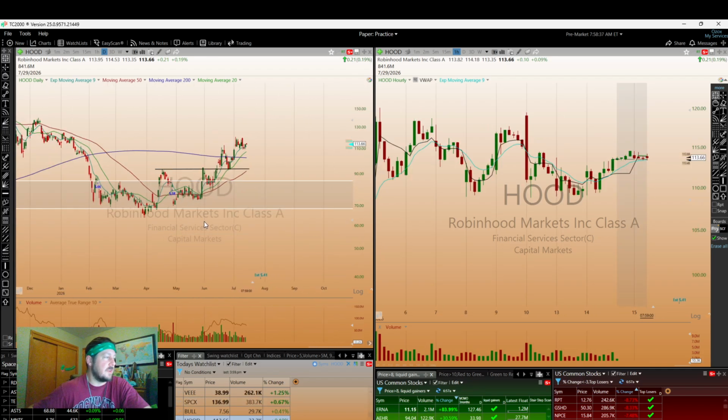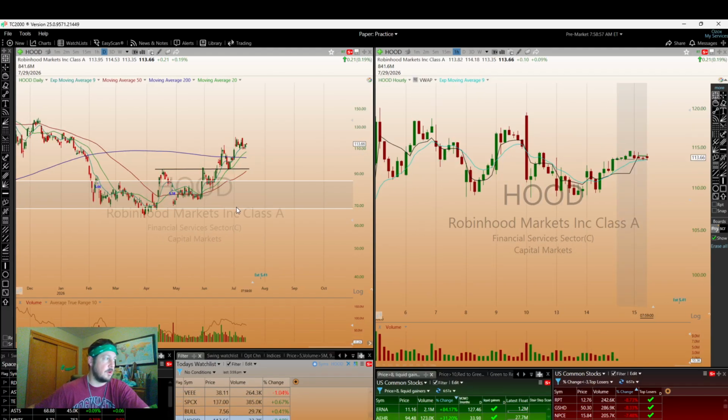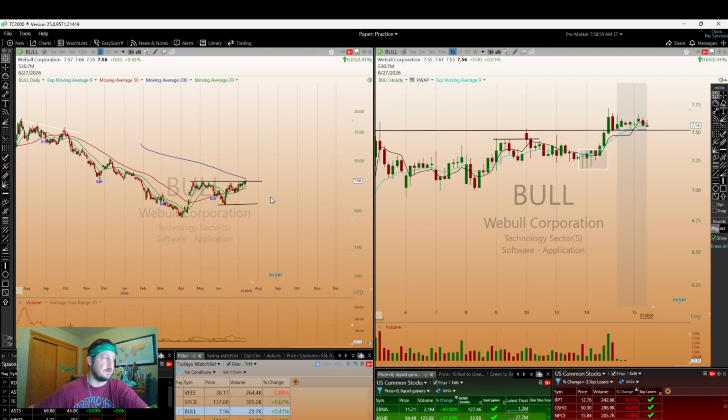It already broke out of its base, and we have the driver of it. Like we said, retail traders use Webull and HOOD versus Charles Schwab, E-Trade, the more traditional brokers. So with the PDT rule getting abolished, I felt that these stood to benefit from that, as well as the fact that HOOD had already broken out. We thought it could be a leader.